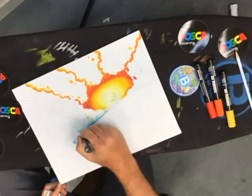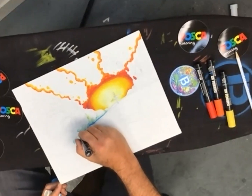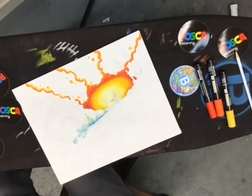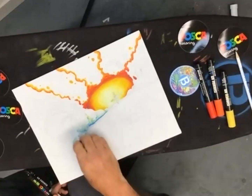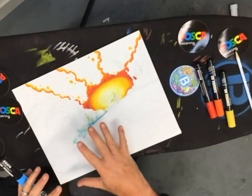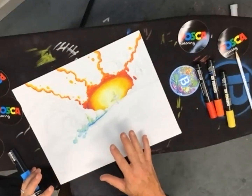Try not to say marker because it is a paint pen, and a marker is more like a Sharpie or something. This is paint inside the Posca pens. That's why they work so well. So you could have these guys big or little or shooting out, or just a big pile of white water, whatever your imagination wants to do.